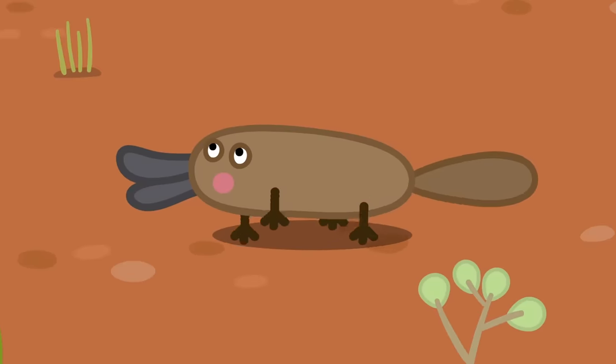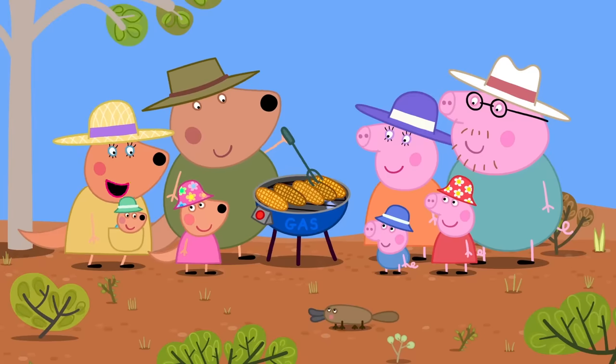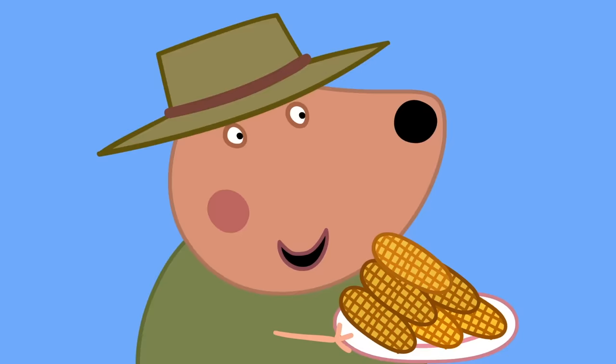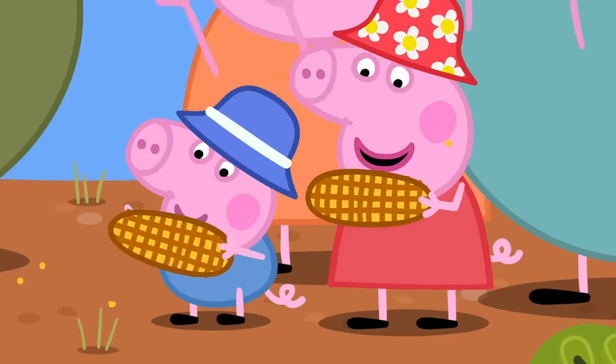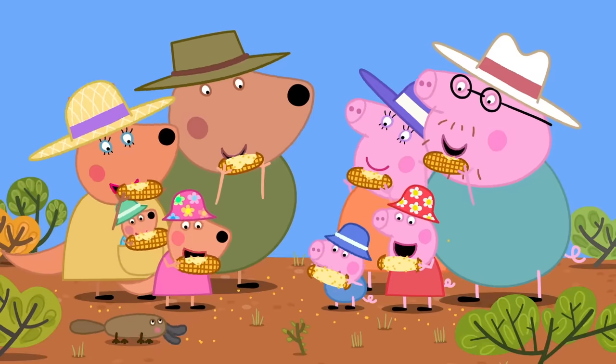It is a duck-billed platypus. Mrs. Duck-billed platypus always shows up when we have picnics. Food's ready. Corn on the cob for everyone. Hooray! Peppa likes corn on the cob. Everyone likes corn on the cob.